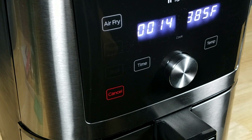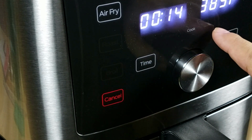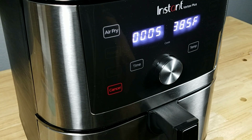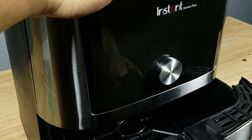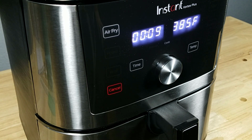Going to zoom you guys in just a little bit more. You can see that it moved from preheat being lit up to cook. And then what's going to go next is turn, and then it'll go back to cook, and then it'll finish its cycle. All right, there's your turn food. I'm going to yank that out. Turn the food. Put that back in. And let it finish.